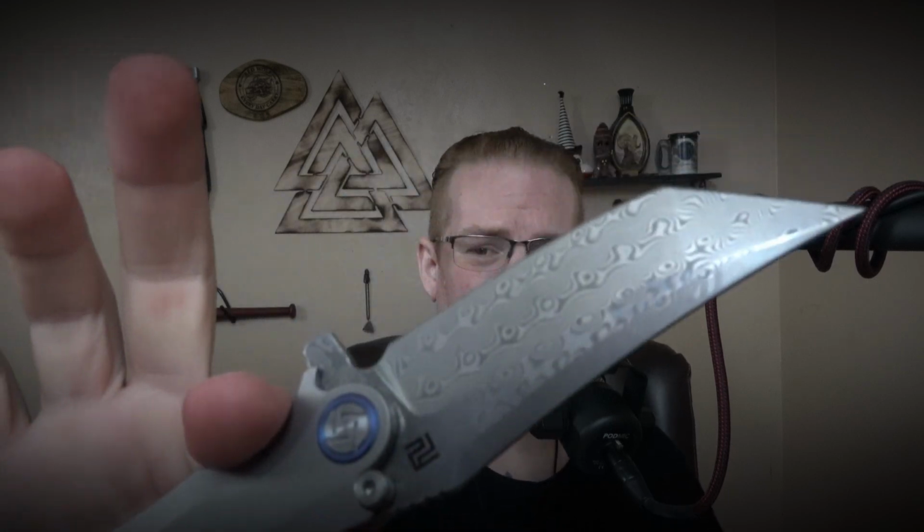Actually, one more thing. I forgot about this knife. This is the Artisan Cutlery Tact in this really kind of pretty Damascus. I'm not a huge fan of Damascus knives, to be completely clear, but it is very good. Great action, great retraction or disengagement. That was my fault. It is a really good knife. Very thin, very EDC friendly. Not my thing. Too small.